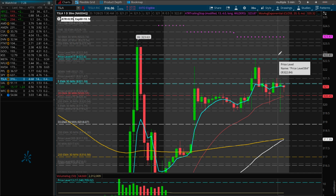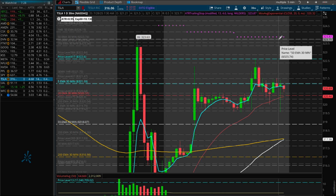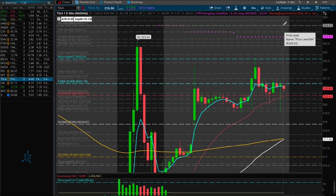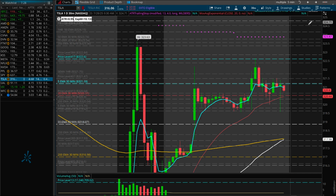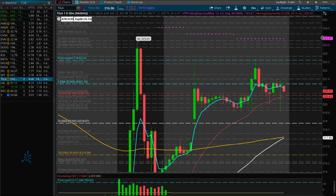Now breaking that 322.84, the next level I have is here at 323.36, 323.54, 323.74, not very far away. That could be a strong area of resistance. We see the ATR trailing stop is right there, 323.87. So breaking those layers of resistance, we could very well come back to 324.15, 324.52, 324.80. And if we should break that, I have 325.19 for Tesla.